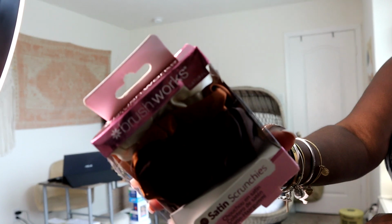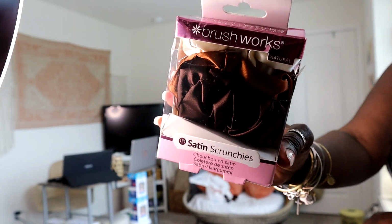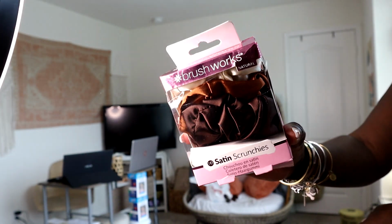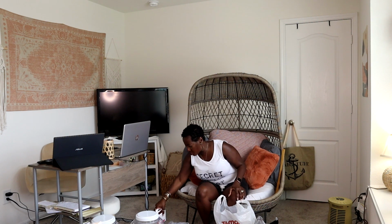She wanted a scrunchie, and these were satin scrunchies. It came four to a box, in beige, brown, and a dark chocolate brown, for $4.99, which isn't bad. And she has a black one that's in her actual hair right now. We just kind of were like, let's see what we can find. We weren't really looking, but we knew things that we needed or wanted.